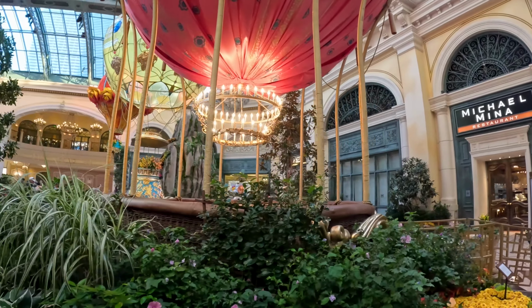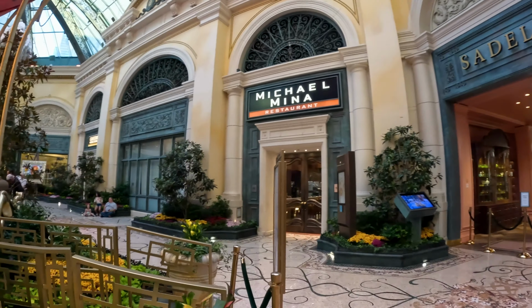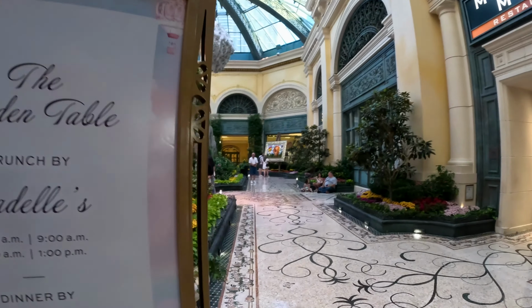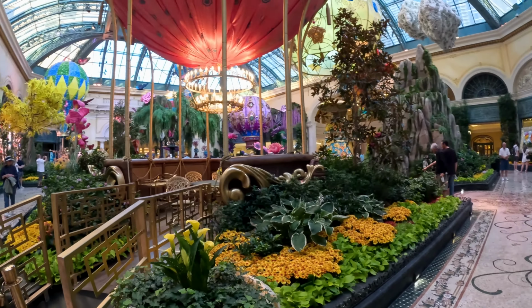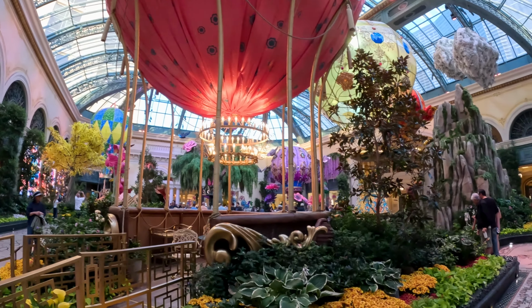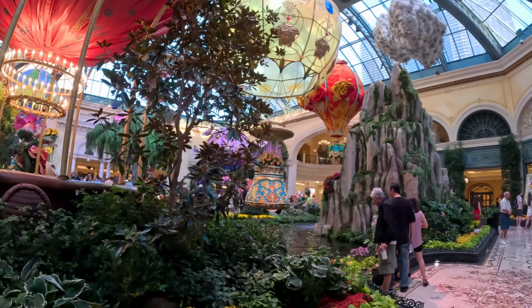If you park at the Bellagio and you come down the parking garage into the Bellagio, it enters right here at the conservatory. So it's my favorite place to park and my favorite place to visit when I'm here in Las Vegas and I come down to the Strip.